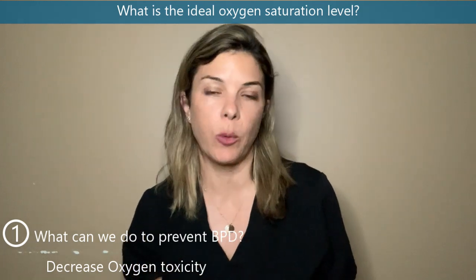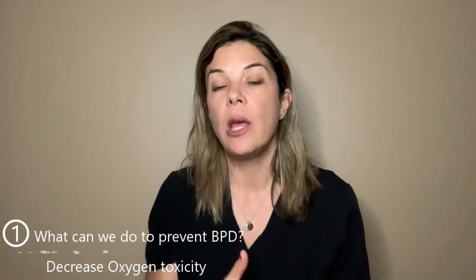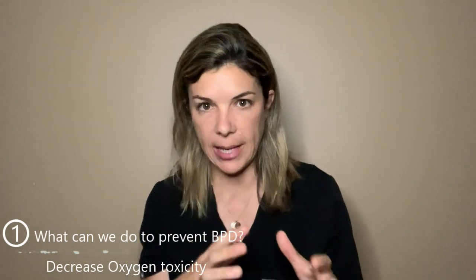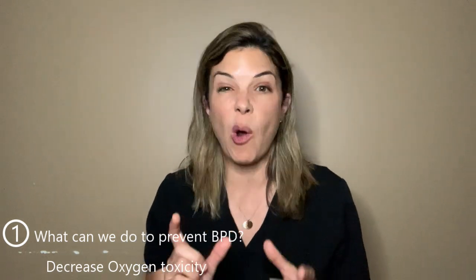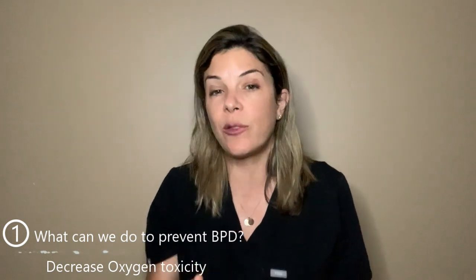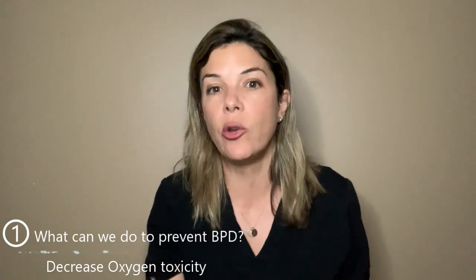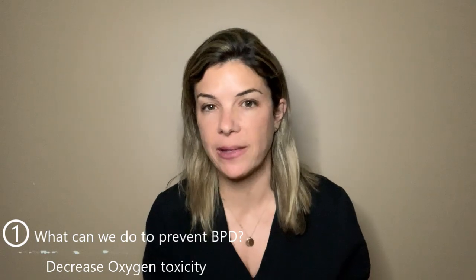Two large studies were published, the BOOST trial as well as the SUPPORT trial, which compared lower saturation targets versus slightly higher saturation targets. And interestingly, or kind of expectedly, the trials found that even though the lower oxygen saturation parameters resulted in lower ROP and BPD, they were also associated with increased mortality, so increased deaths, as well as, to a certain extent, worse neurological outcomes. So now we're not really sure exactly where we should be keeping saturations.